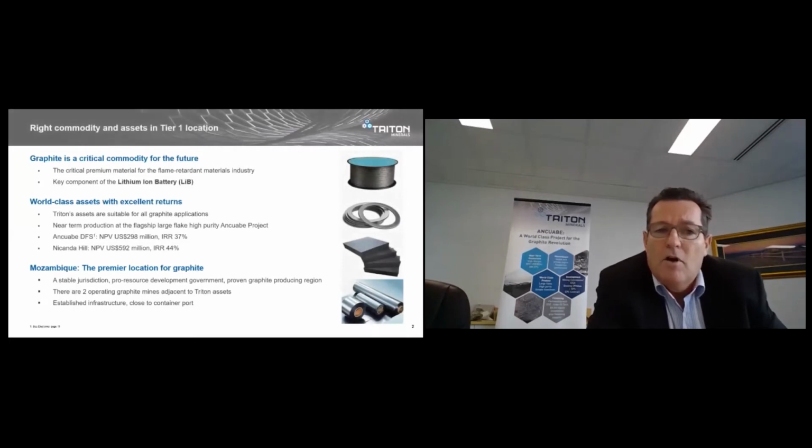For us at Triton, we believe we're the right commodity and assets in a tier 1 location. Graphite, in our opinion, is a critical commodity for the future. We have world-class assets, which I'll run through later, with excellent returns. And we're actually in the premier location for graphite in Mozambique, with the existing graphite producers in that area and a very supportive government.